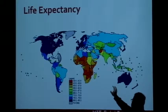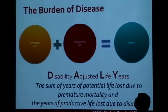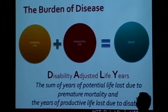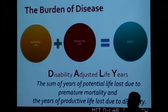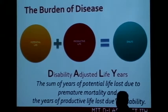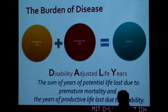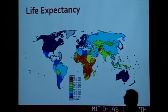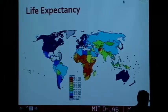And this is useful, but a more useful metric sometimes is something we call the burden of disease, measured in something called disability adjusted life years. Economists like to parse out the details of what this means, but in general, for our purposes, with this map you're looking at age, right? How old do people live? So people in Norway live up to age 85. Great.